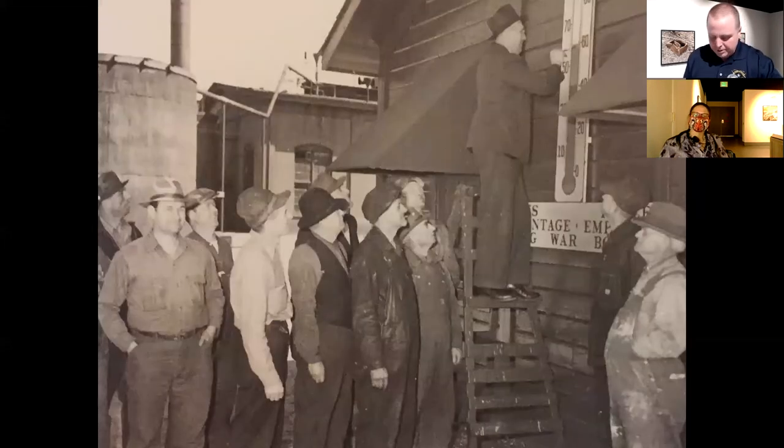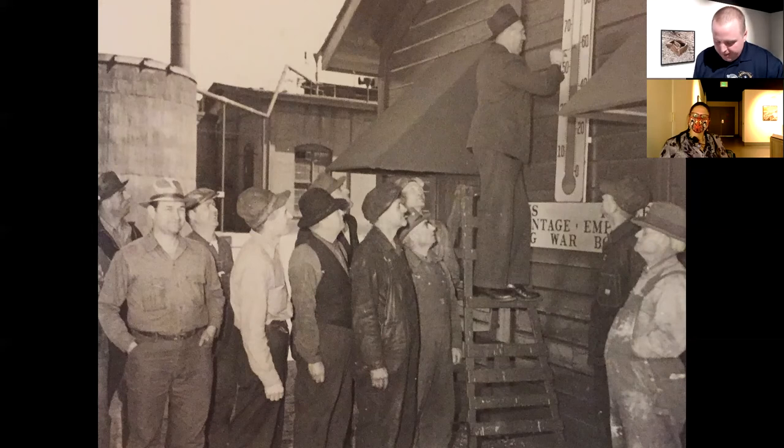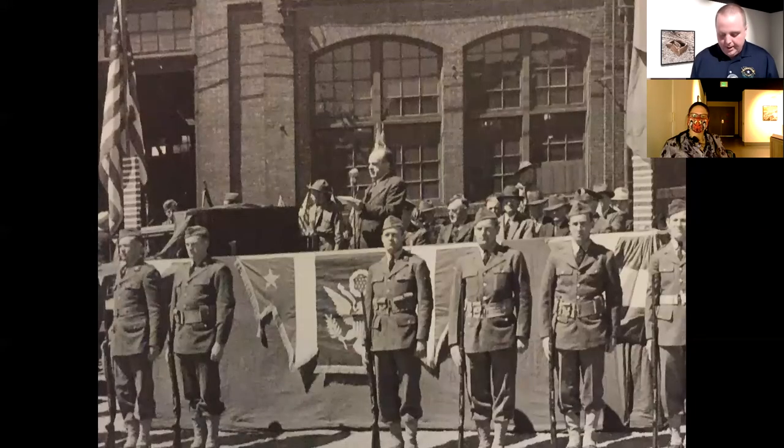Sparks is a very patriotic town, and during World War II, just to put it in perspective, the population of Sparks was only 6,200 people. But despite that, they were able to raise over $600,000 through various war bond drives. The monies that were deposited and collected were done at the Bank of Sparks building. The employees of the First National Bank stayed open late to help support the war effort. Just to put it in perspective, $600,000 during World War II is roughly $8.1 million in today's money.